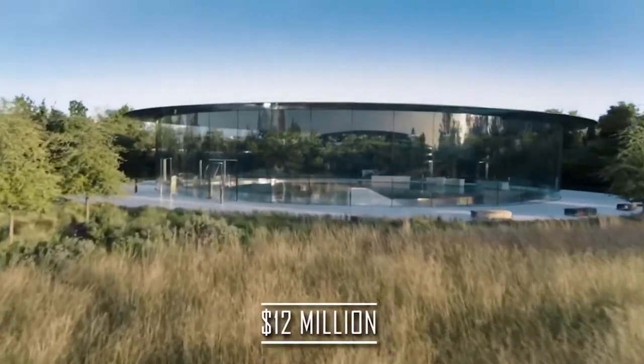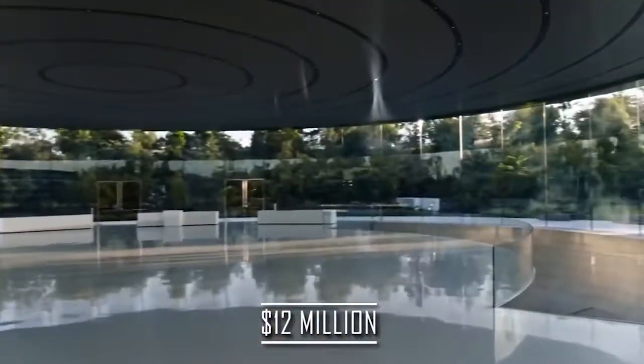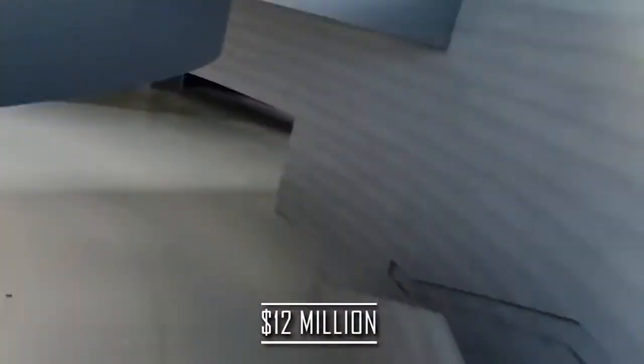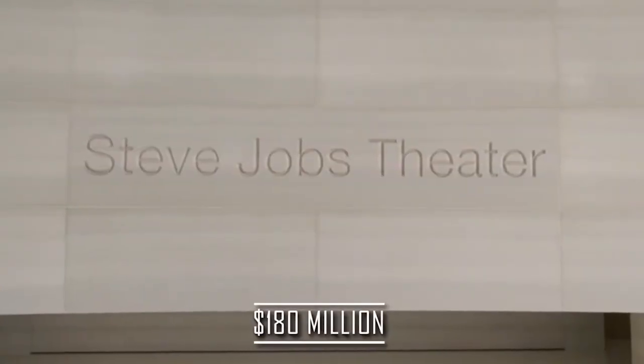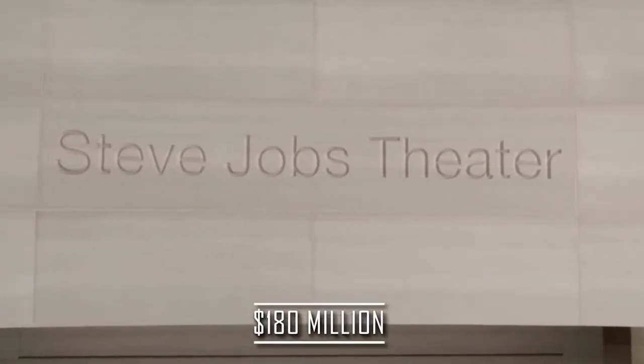The lobby alone cost about $12 million to make, but it was Jobs' wish that the theater stand out like a jewel, with the auditorium located privately on the ground. In all, the theater cost about $180 million to construct.